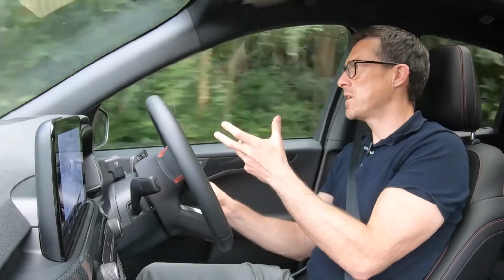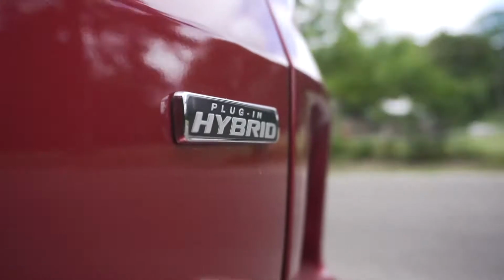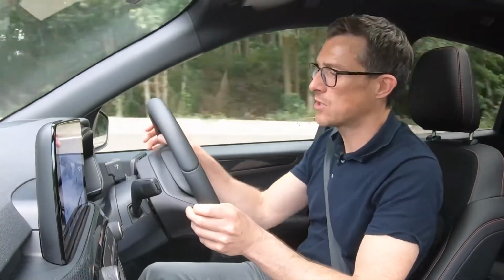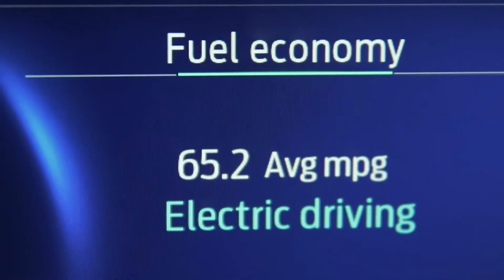And this all helps with the economy. You can just drive around using electric power for most of the time if you're careful. As a result, this car is supposed to be able to do over 200 miles per gallon. But you're only going to get that if you plug it in constantly and always make sure it's fully charged when you drive it. Otherwise, you're going to end up driving around just using the petrol engine. Then that will hit the economy. That's why this one is only actually averaging 65 miles per gallon.